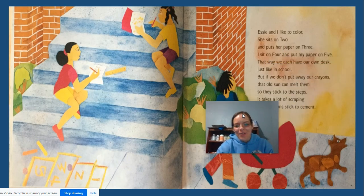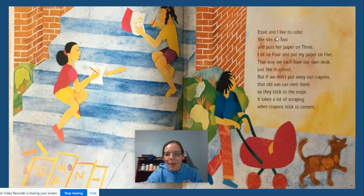Essie and I like to color. She sits on 2 and puts her paper on step 3. I sit on step 4 and put my paper on step 5. That way we each have our own desk, just like in school. But if we don't put away our crayons, the old sun can melt them so they stick to the steps. It takes a lot of scraping when crayons stick to cement.